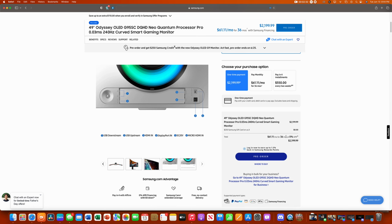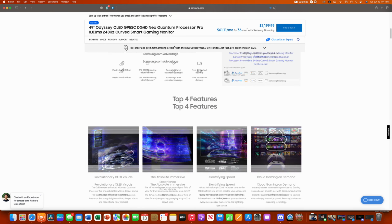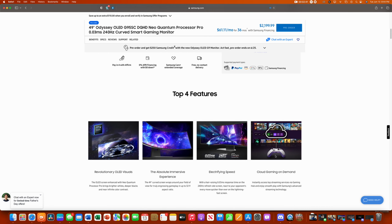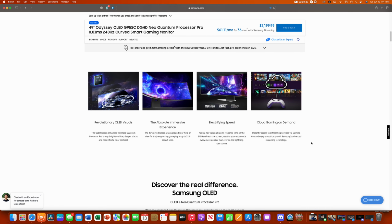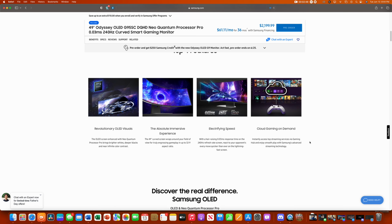As you can see here, the $250 is just a gift card that they give you, but you have to use it towards another Samsung product. So it's not really $250 off, I guess. It's more like, here's a gift card, thank you for buying a product kind of thing. These are going to be discounted heavily.